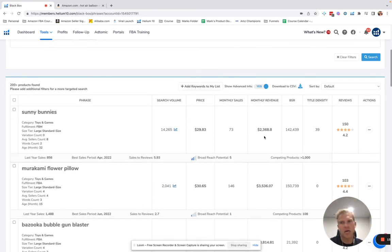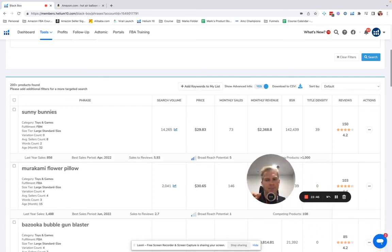I just cannot talk enough about it. It is so exciting. I love it. But like I said, it all starts with Helium 10's Black Box product research tool. All right. This is a huge, very fast way to find great products to sell on Amazon. Super stoked about it. But now let's go into a couple more different ways that we can find great products to sell.